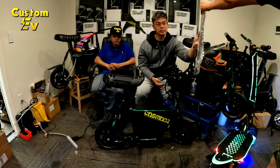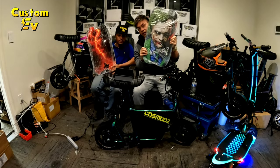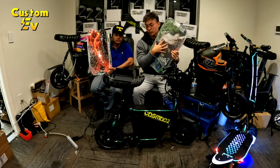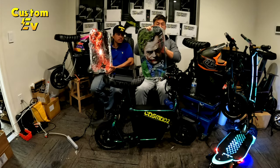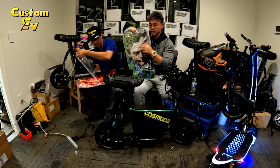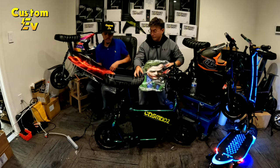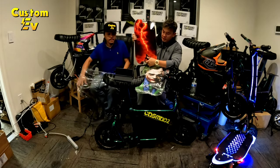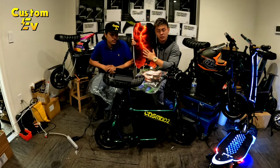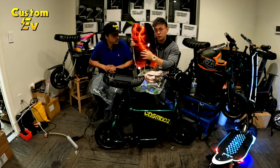So these are the designs that we can do. This is actually UV printed, so it won't scratch and the pictures won't come off. This is a Hellboy design, custom, my personal favorite. It doesn't scratch off, so when you stand on it, you can have debris from your shoes and stuff, step on it, and the pictures will not go away.